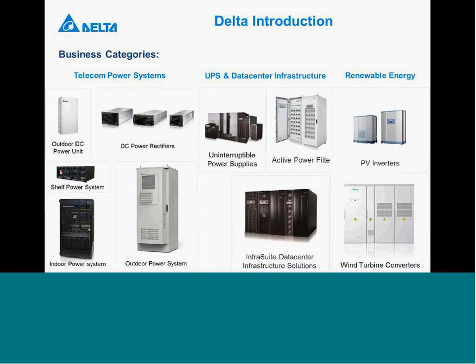Some examples for the other business group. For the power systems, here are the rectifiers for telecom systems, indoor systems, UPS, and also the renewable energy products like the PV inverters and the wind turbine converters.